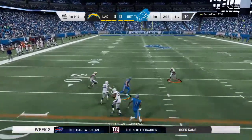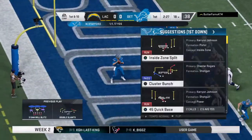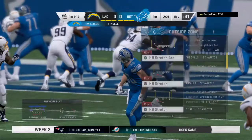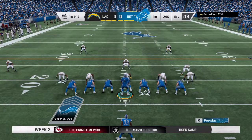After the interception, here's Stanford. And he finds Danny Amendola, and they'll get him down up past the 15-yard line. That's a good way to start the drive. 17 yards and a first down. Thanks to that last play, a little more room to operate. 1st and 10 at the 18.